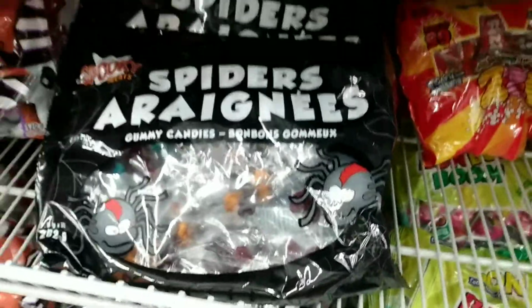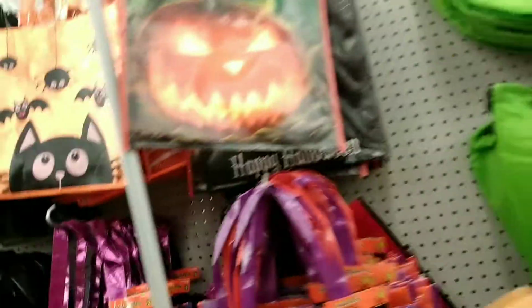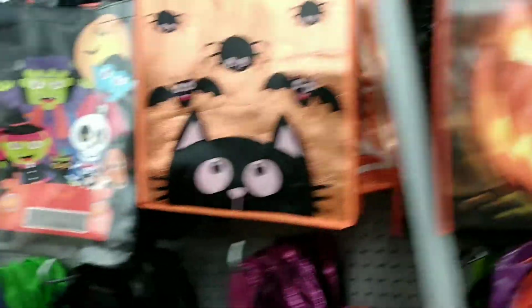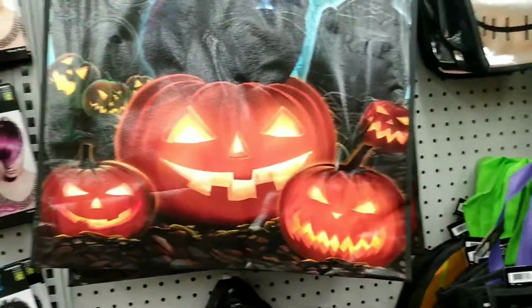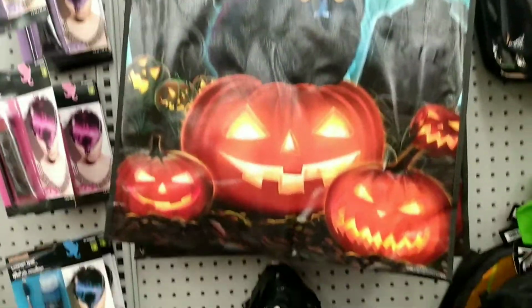You got spiders down there, those are classic. You got your trick-or-treat buckets, pretty cool. You got some more interesting kind of reusable Halloween bags. This trick-or-treat jack-o'-lantern one's not too bad. Then we do have this skeleton selfie one, which is pretty sick. And then we have this one. This was really awesome. You could probably fit a lot of Halloween candy in there. It's a black cat in a graveyard with jack-o'-lantern.